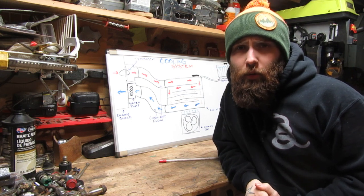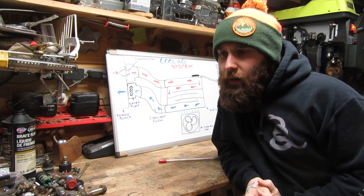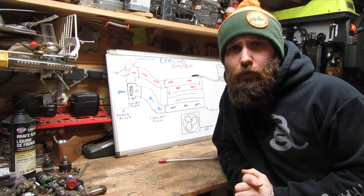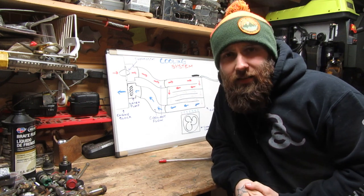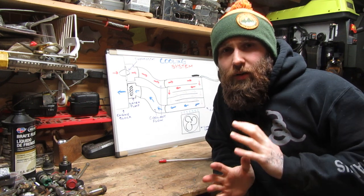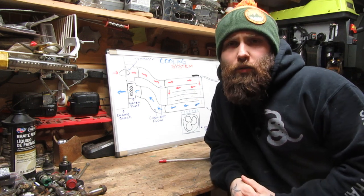Today I'm going to be doing part 2 of cooling systems. If you missed the first video on the basics of your vehicle's cooling system, where you're just a little bit rusty, by all means hit that card up in the corner. If not, let's dig into how to diagnose most issues in your cooling system. That is an overheat situation or something similar, right?